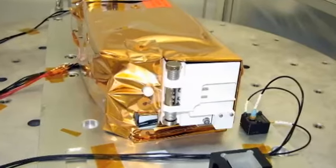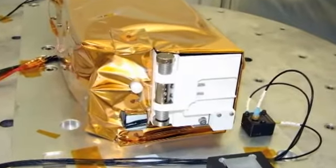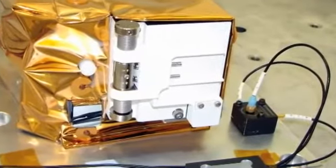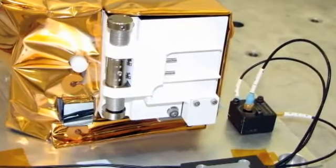So SWAP has several new technologies which make it possible to make it more compact and smaller. It's only shoebox size. But it does the same thing as previous telescopes, which were much bigger and much more expensive. So it's like an exercise in miniaturization.